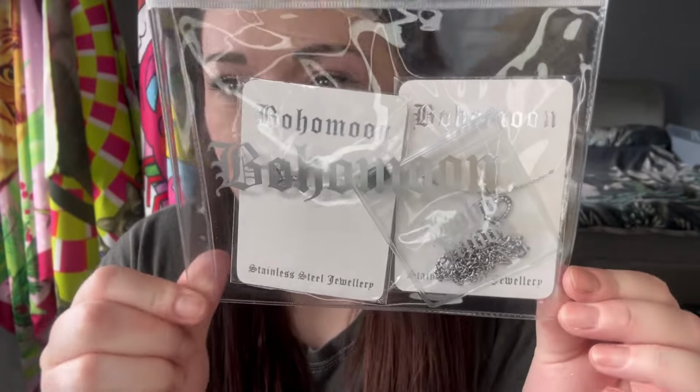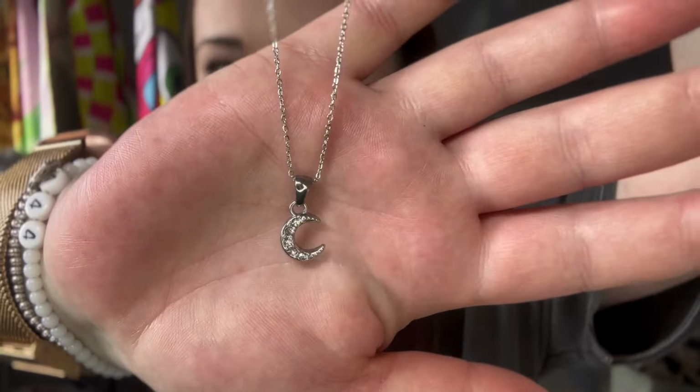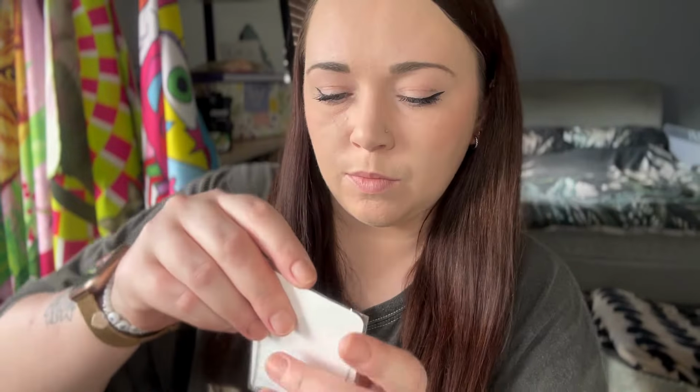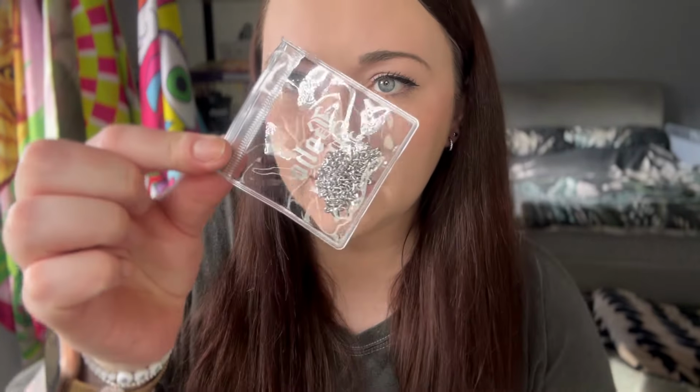Oh, so cute. Okay, so it comes in a little pouch. So the first one is like a moon necklace. Let me get it out. That's really cute. It's got little gemstones on it. Ooh, that's right up my street, and it matches my earrings. This one isn't as much up my street, but it's a little heart. Yeah, that'll be cute. And then finally in that one, what's this one? Is this just a chain? I love that they come in these little bags, some of them as well, which is really cute. Oh, just a chain. Fair enough. That'll be cute. Some layering. I could layer all those together, to be fair.